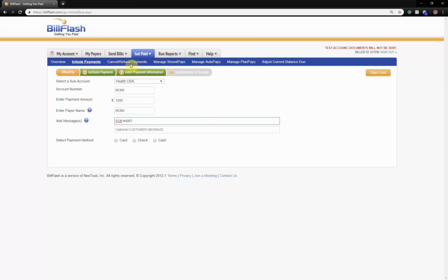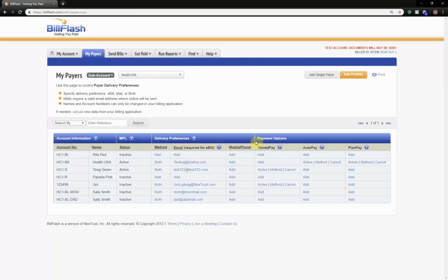And then you can see across the top, you can always cancel, refund. I'm not going to go into all that in the demo, but you can see that there's a number of other things we can do: stored payment, auto payment, payment plans, different things available right through the system here. So before we get into the reporting, the last thing I want to show you under this payments is under the My Payers tab. You can see that we have a number of different features here: stored pay, auto pay, plan pay, and these are some of the more automated things that we have available.